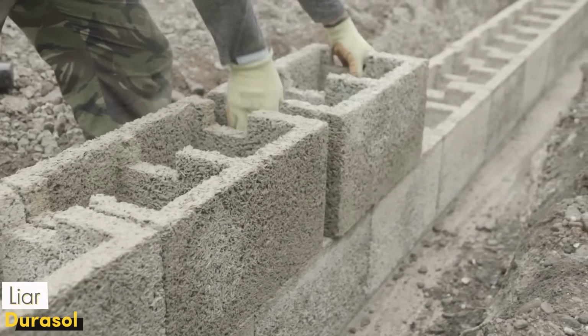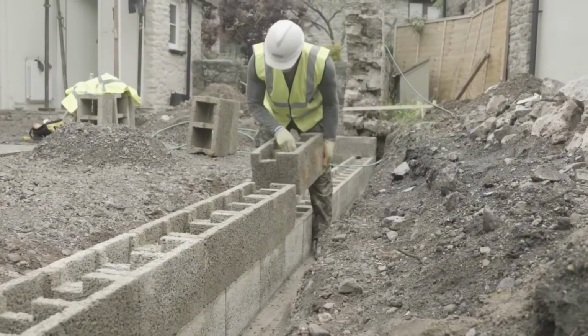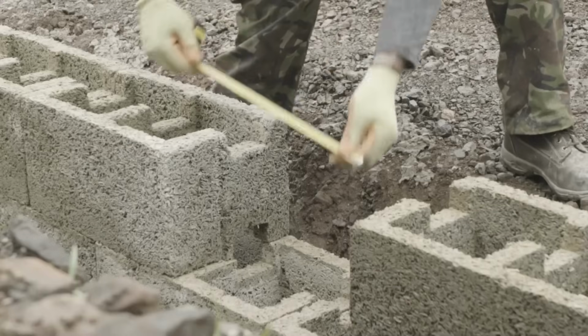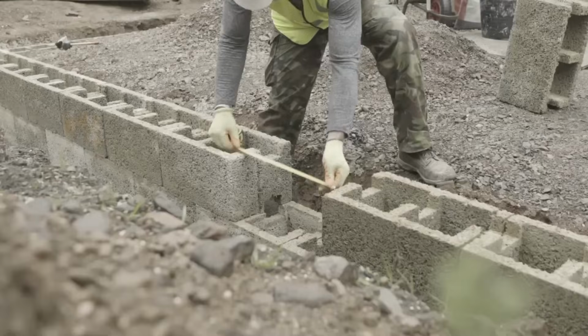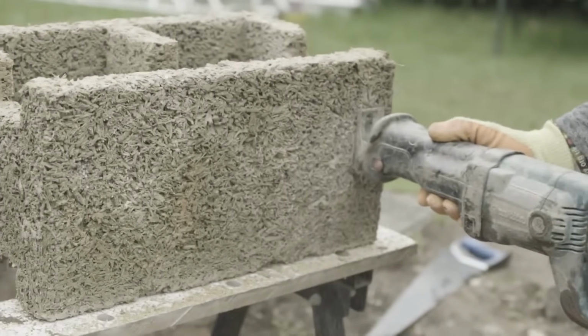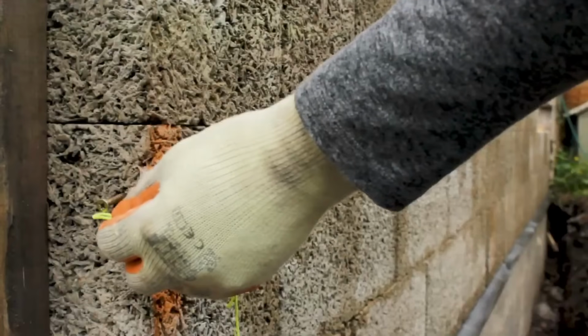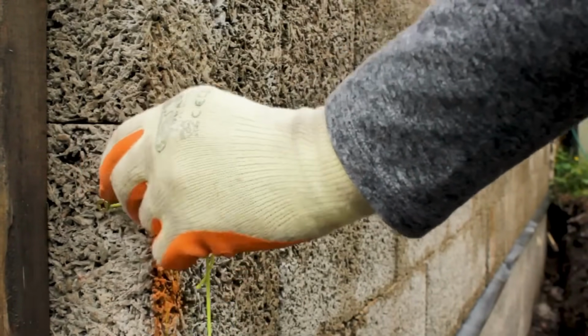Lyre Durasol is an ultra-durable and environmentally friendly coating material. This material not only beautifies the exterior of buildings, but also provides incredible protection. Whether it is the scorching heat of the sun, freezing cold, or heavy rainfall, Lyre Durasol is resistant to all weather conditions and looks like the first day for years to come.